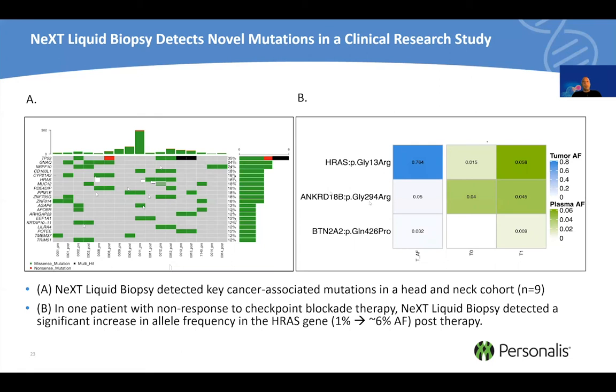On the right-hand side is a demonstration of one patient in this 9-patient cohort that did not respond to checkpoint blockade therapy. And next liquid biopsy was able to detect a significant increase in the allele frequency on the HRAS gene post-therapy. So when we compare post-therapy to baseline, that's this T0, we see an increase from approximately 1% allele frequency of this mutation in HRAS to approximately 6% allele frequency in HRAS. This is a study that is ongoing, and more data will be disclosed shortly.